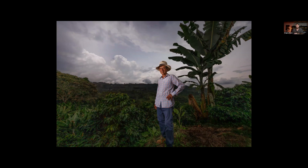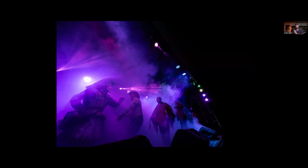But people are part of biodiversity too, and so photographing people like this coffee farmer, our friend Andres from Colombia, or this festival up in the highlands of Peru, those can really add a lot to your portfolio. And also by photographing lots of different things, you can open yourself up to learning new photo techniques and expand your toolkit as a photographer, of course.